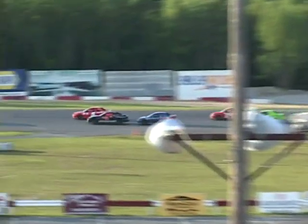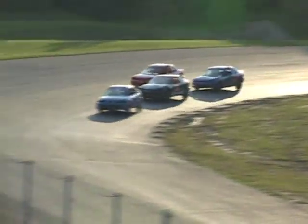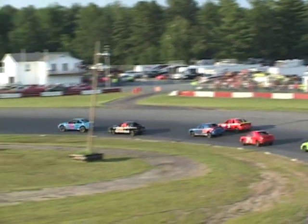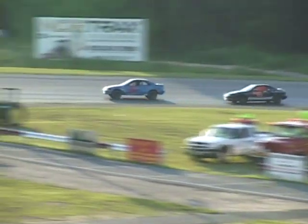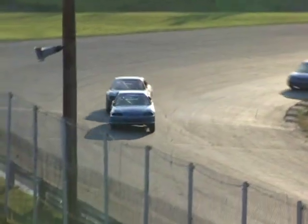Door opens up on the inside for Brock Bigor to bring that 6 into the number 2 spot. Chad Collins looks to follow him through in the 02. White flag, 1 to go for Kurt Seymour. Seymour leads them off for Bigor closing in. He is running out of ground.